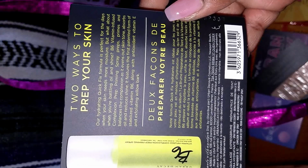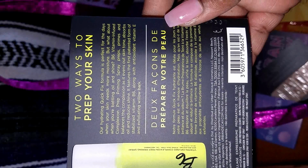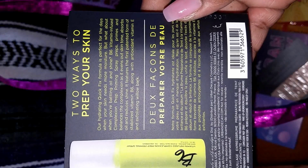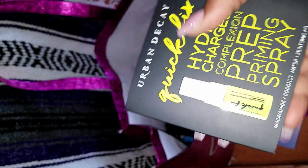But what about when you're battling oil and shine? So the B6 and Vitamin Infused Complexion Prep Priming Spray preps, primes, and balances the complexion, as it evens out the skin tone, absorbs oil, and reduces shine. So that's cool. I'm excited to use this before I put on my makeup.